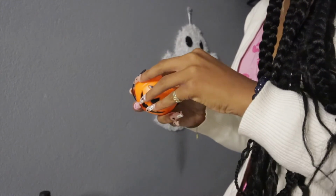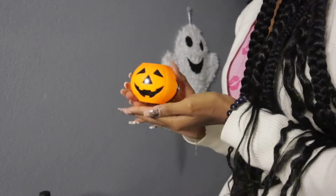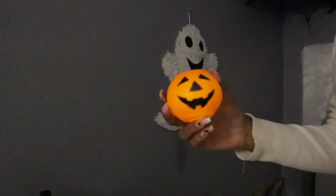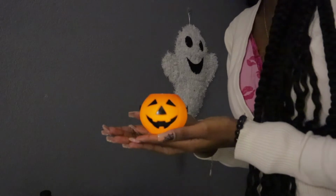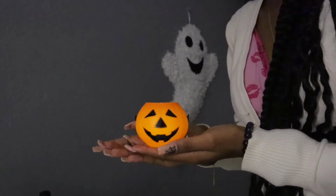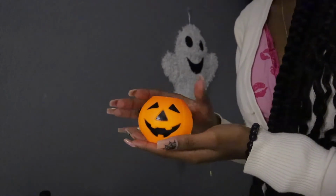Hopefully it's still lighting up. So yeah, that's how it is. It's so cute. Let me check it with the light off. See, this is how it looks. It looks so cute. I love it, honestly. And I just wish that they came with artificial lights, because I would so love to have about 3 of them in my room, just lit up, you know?